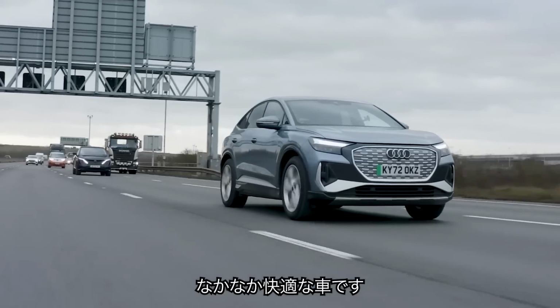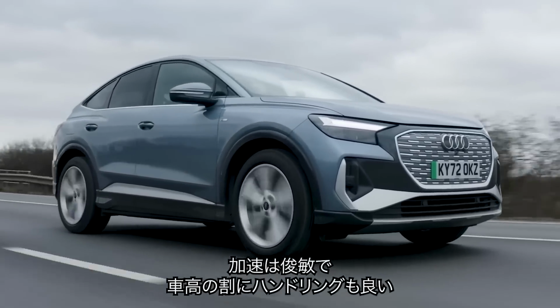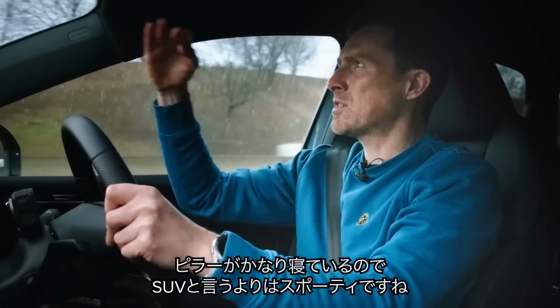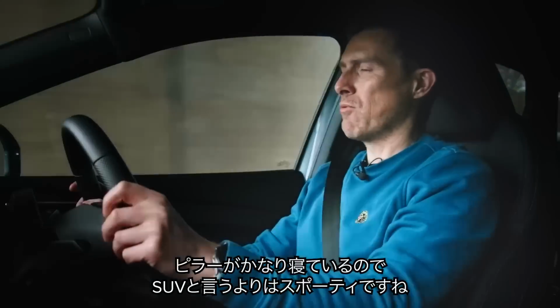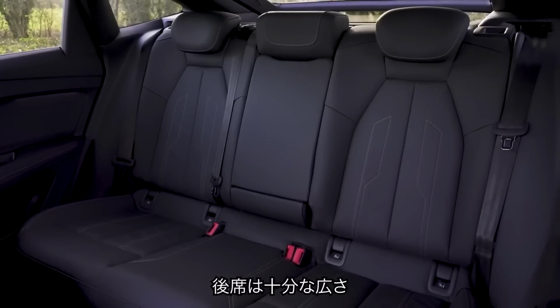For general driving, yeah, it's quite a nippy car. It handles pretty well considering it's a taller vehicle. As long as you raise your seat up, you can get a decent view, although I do think this windscreen is quite steeply raked, so it doesn't feel so much SUV-like as more like almost sporty. Still practical though, so there's a decent amount of room in the back.